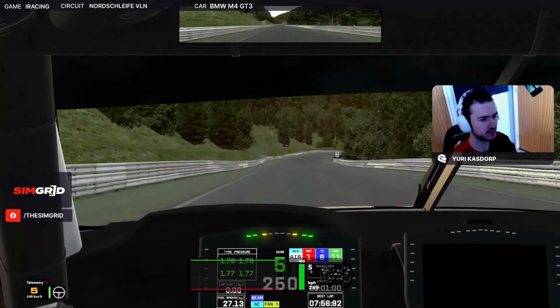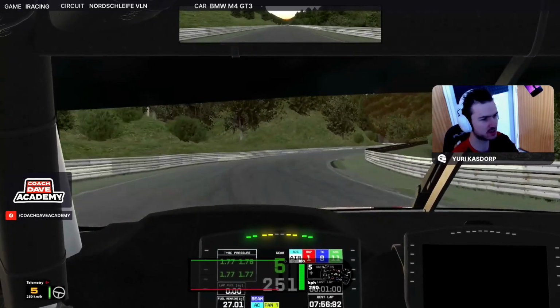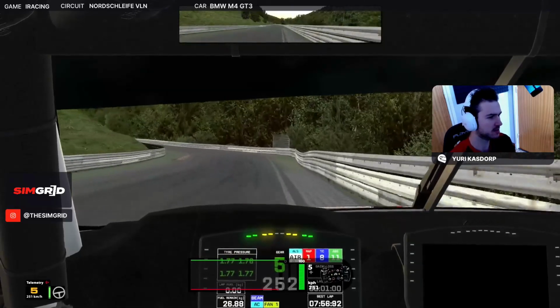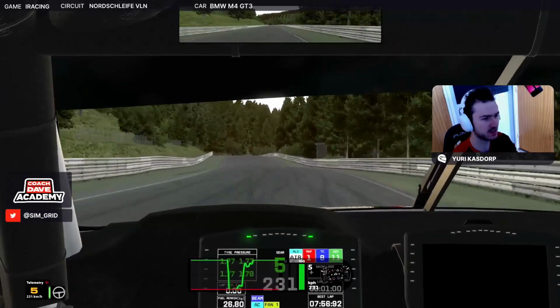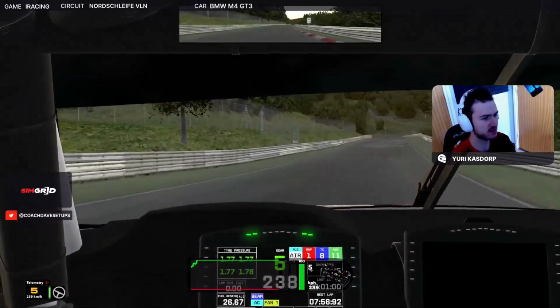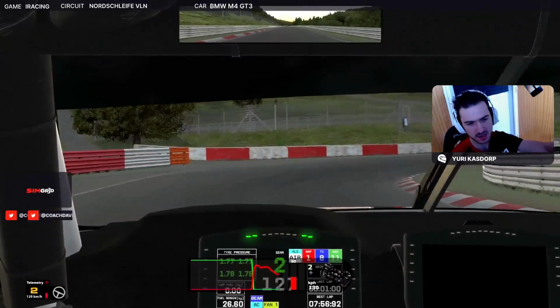And we get the Mutkurve. Tricky corner. We need a small lift on entry to get the nose settled. Use all the track available. Keep the speed up. Very easy to go wide on the exit there. Flat out on this one. Get the car straight for the braking. Brake where the curb starts. Keep it tight.